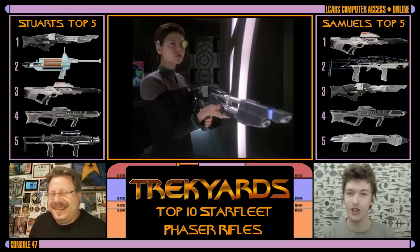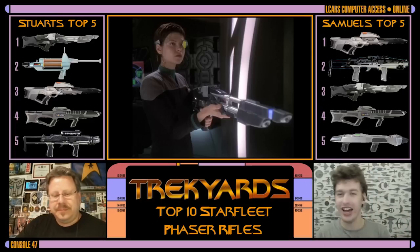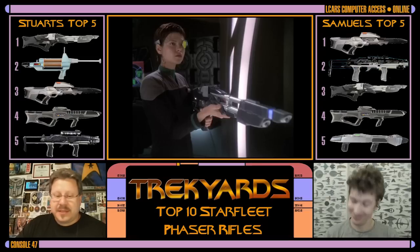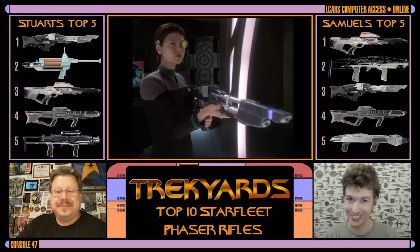Okay, and that is it for the top 10 phaser rifles. Kind of a unique one because I happen to have my number 1 and my number 2. I bet you're jealous, aren't you, Stuart? I am a little, yes. But wait till we get to the phaser episode. Yes, let's wait until we get to the phaser episode.